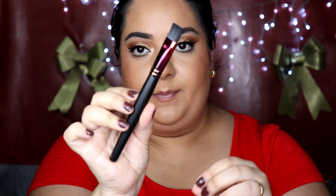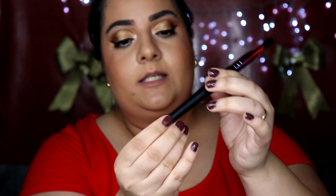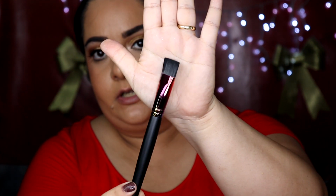That's a contouring brush from the website, the Makeupnet brand, and it's number 13. It's a small contouring brush, flat, just to use around the nose to contour with. I'll try that.